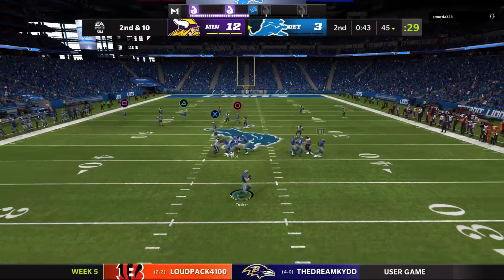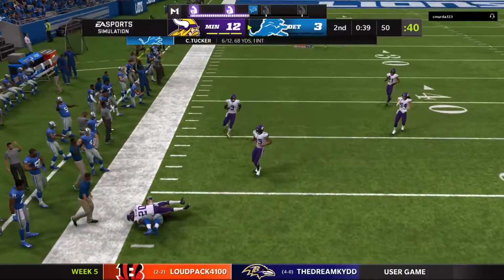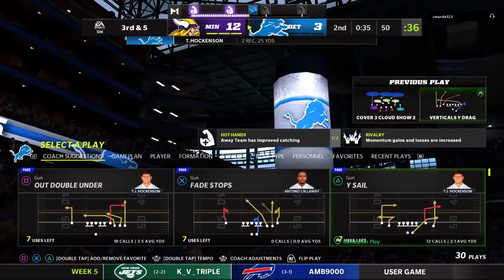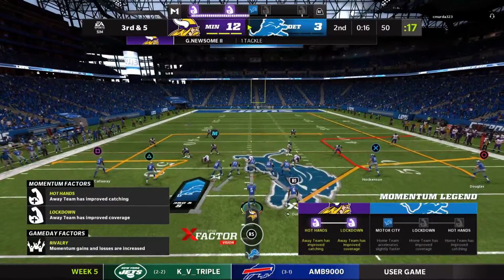Back to throw now on 2nd and 10. Out to the left there and complete to the tight end, Hawkinson. 5 yards. Now it's 3rd and 5. Brandon, perfect defense in this situation would have meant that there was an incompletion. They would have picked it off.